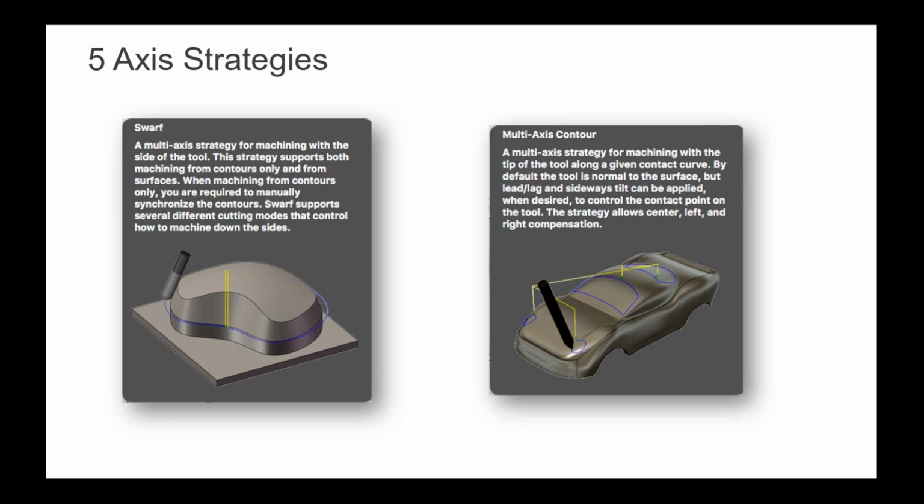This is a simultaneous fifth axis strategy, the same thing with the multi-axis contour. In this case, we use the tip of the tool, and that tip of the tool will stay normal to the surfaces of the model, will respect those surfaces, and it will follow the geometry that you select or create on those surfaces. So that's our multi-axis contour, a constant fifth axis strategy.